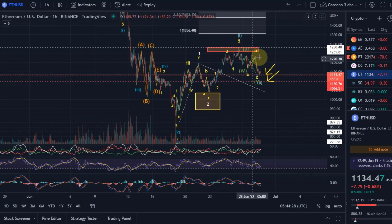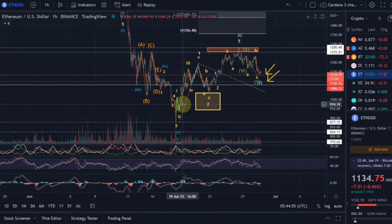Price confirmation, bullish, a good one at least, would be obtained here above that resistance area, above 1280. 1255 to 1280, that is a resistance area that Ethereum needs to get above. I've been saying that to you for a long time now. If Ethereum doesn't go through this area here in red, all of this could very easily just be a correction. Yeah, we have to be aware of that. And therefore, there is, of course, a bullish and a bearish count.